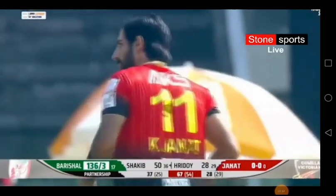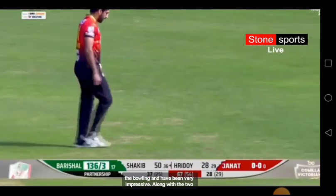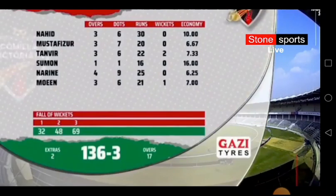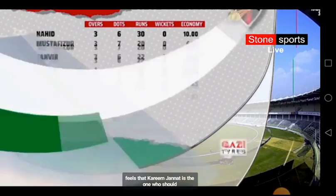So far it's been the spinners who've been doing the bulk of the bowling and have been very impressive, along with the two seamers, the Fizz and Shimon Khan. You mentioned Shimon Khan, he went for 16 in his only over that he bowled. Perhaps that's one of the reasons why he feels that Karim Janat is the one who should be coming into the attack. He is.